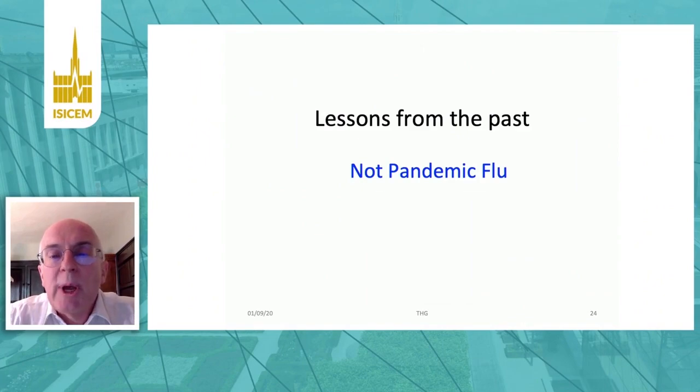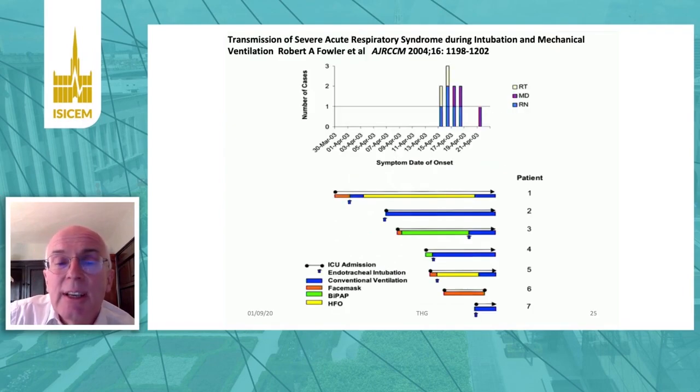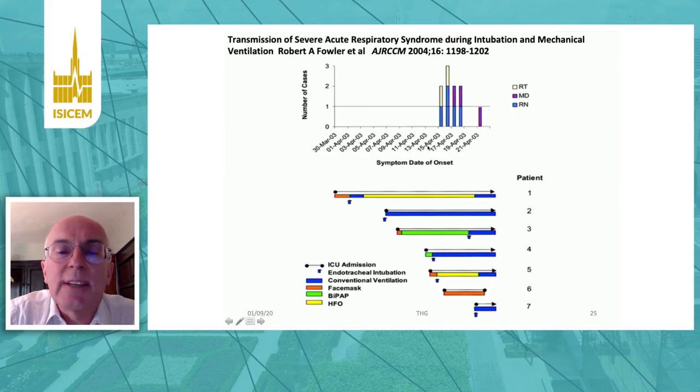So the lessons from the past: this is not pandemic flu, but there was evidence from SARS and the use of PPE from Canada, which we probably ignored, to be honest. This study from Canada in 2004 shows the way in which healthcare workers became infected with SARS over 7 to 8 days from the onset of the infections hitting the ITU. Respiratory therapists, doctors and nurses were all affected.